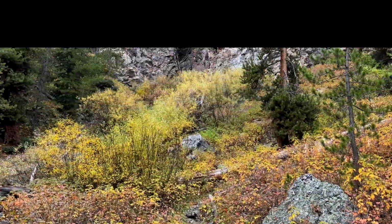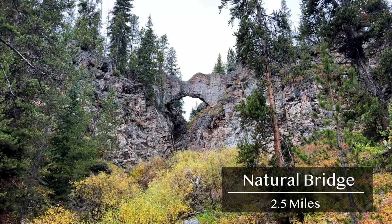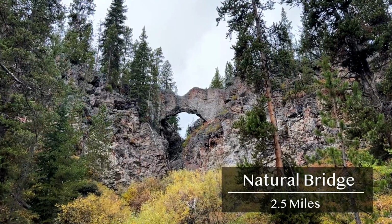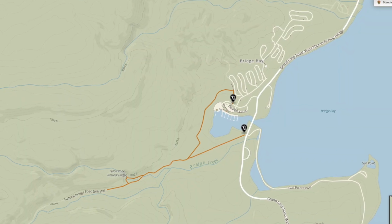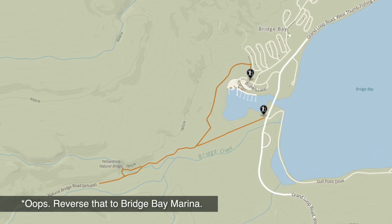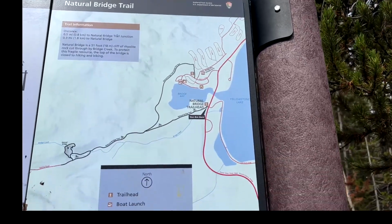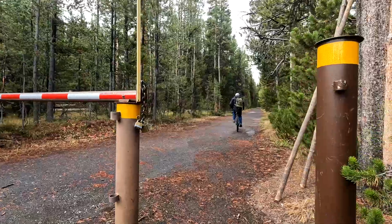Last on the list is Natural Bridge, and it's not quite as impressive as the other locations on the list, but it is a unique feature for this park, and it's definitely not crowded. There are 2 starting points for this trail. One is in the parking lot of the Bay Bridge Marina, and it is a 3.1 mile out and back. Or there's a bike trail just south of the marina off of the Grand Loop Road. It's an easy 2.5 mile out and back.